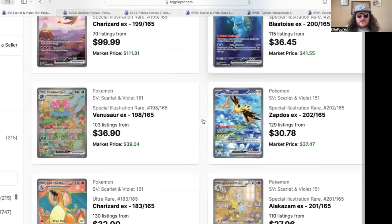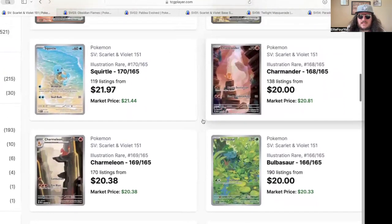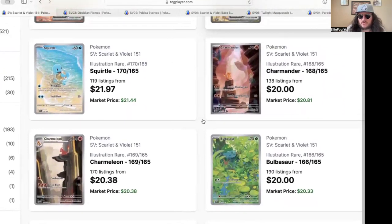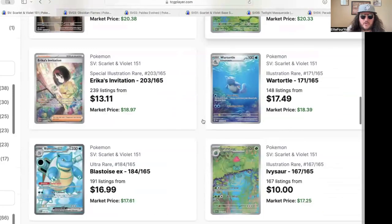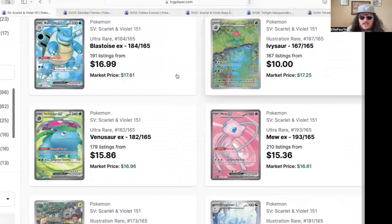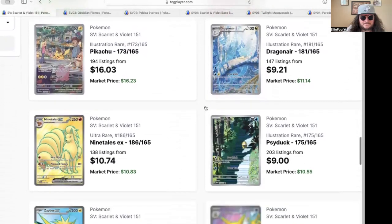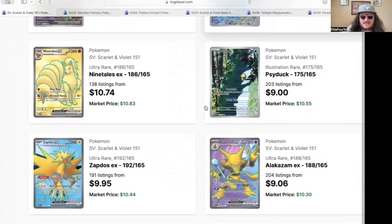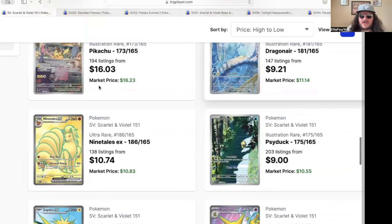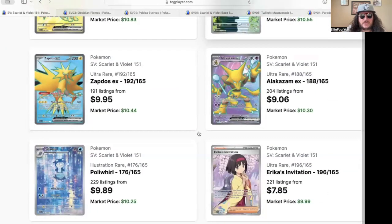But you also get some other nice looks here. You get the legendary birds, you get Alakazam, and you get some of the amazing illustration rares for the different starter Pokemon forms. You get a little Erica right here. And besides just the starters, because obviously that's the big thing, the ultra rares for them as well, you also get some of the other popular Pokemon. Pikachu gets a little illustration rare here. You get some of the Mew ultra rare. And you even get some of the less traditional, Ninetales right here, Dragonair over here. So a lot to like in the 151 set.